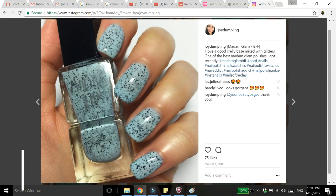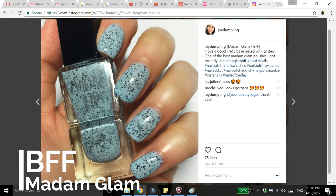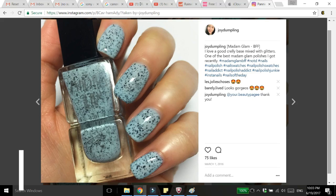And the last one I included here is a blue from Madame Glam, and the color is BFF. This one is a light baby blue crelly base with just matte black glitters, and the glitters have different sizes, so it looks very interesting. And this kind of finish isn't very easy to do actually. I have tried so many polishes and they just tend to get messed up. And I think those three I included because they have really interesting color combinations, but also the formula on those three are fantastic. So that's all the polishes I recommend for the summer.